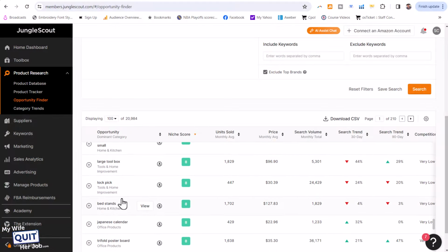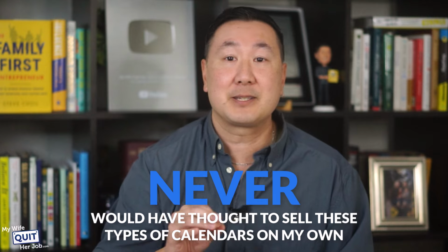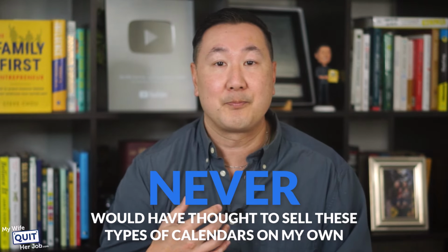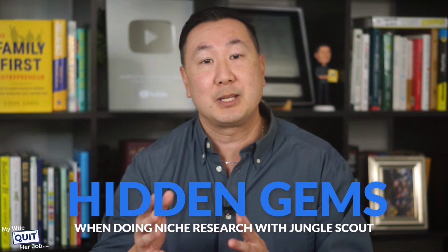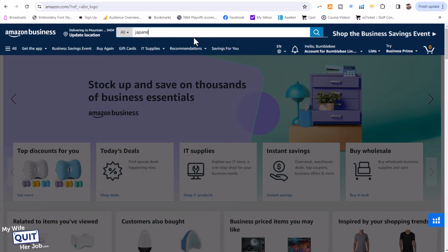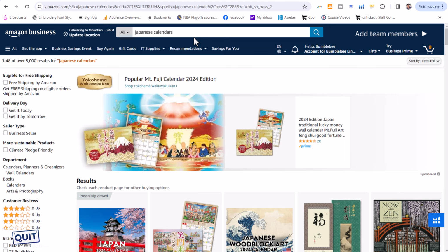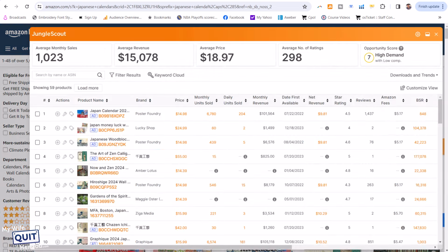So going down this list, the product Japanese calendars looks somewhat interesting to me. It's a little bit offbeat, and I would never have thought to sell these types of calendars on my own. And it's exactly these types of random products that are the hidden gems when doing niche research with Jungle Scout. So the next step is that I type into Amazon Japanese calendars into the search box and see what pops up. And then I use the Jungle Scout Chrome app to analyze the demand for the product.